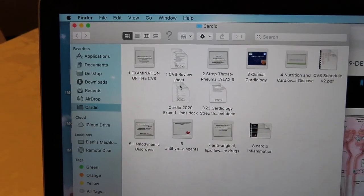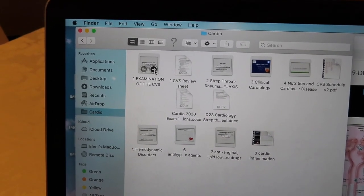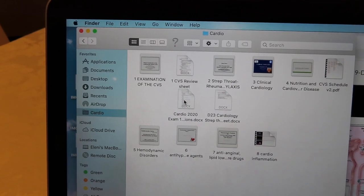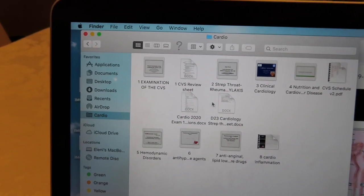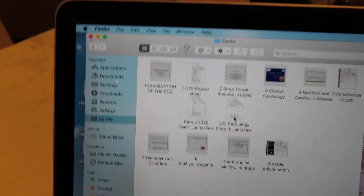And then there's some review sheets. So I put the review sheet after the lecture that it goes with. And then I put below it some questions that are going to go with it. And then for this lecture, I put the review sheet below.